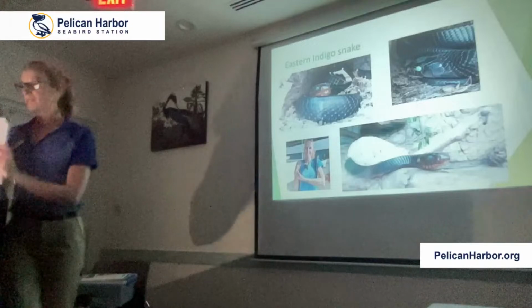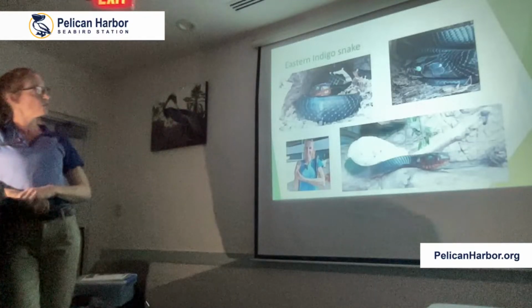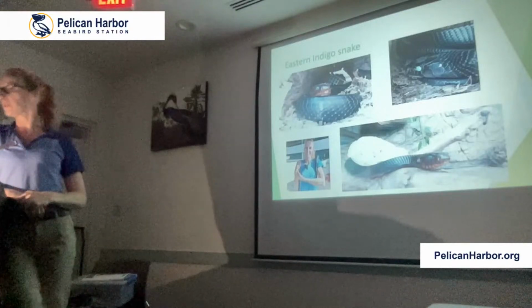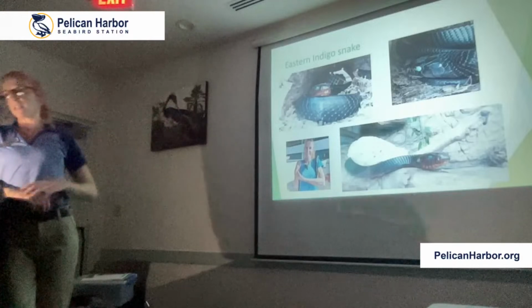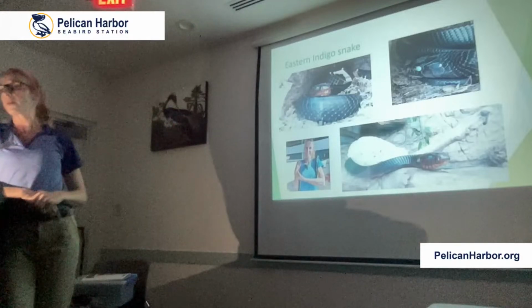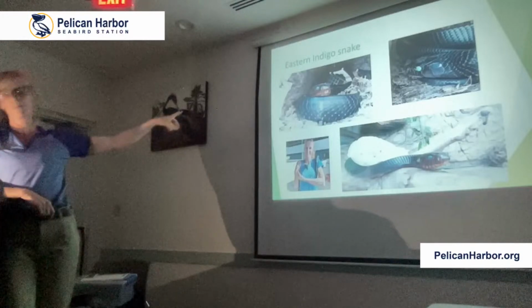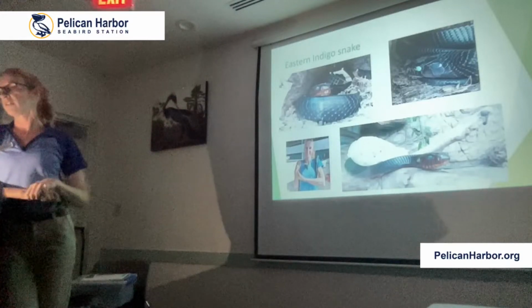As you can see from these photos, top right, this is our indigo a couple of days out from shedding, with her completely white eye. Top left is her beginning to prepare for shedding, and you can see the gaps in the scales a bit here. This bottom photo, however, is her in her natural state.